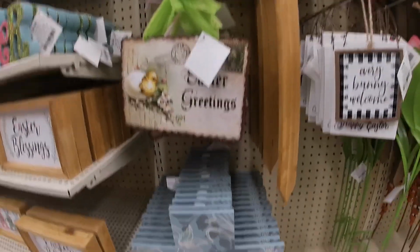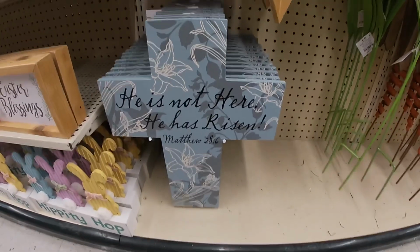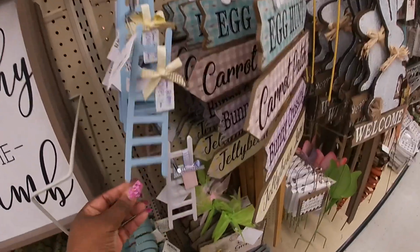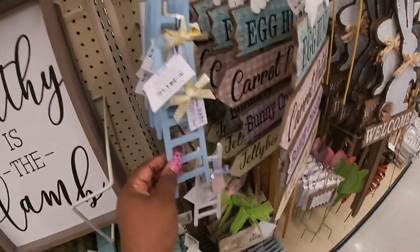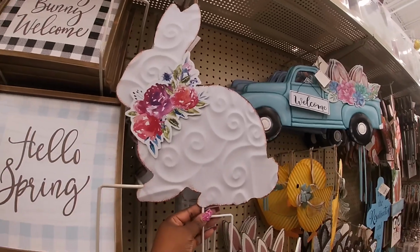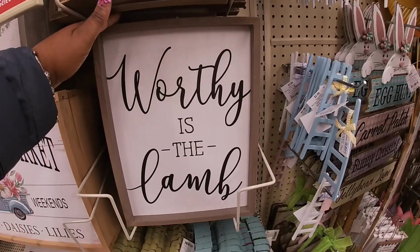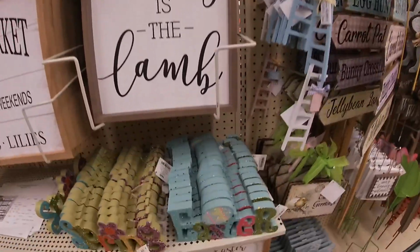$2.99. Easter blessings. He is not here, he has risen. Matthew 28:6, that's $15. $2.99. Cute little ladder. They had these Hello Peeps. Somebody Loves You. And what does the white one say? They had these for Valentine. Hello Peeps. The pink one says Happy Easter. They're so cute. $10. Hello Spring. Worthy is the Family. $16.